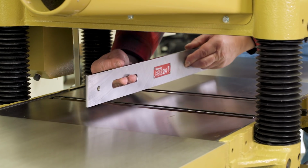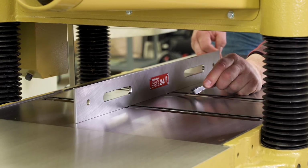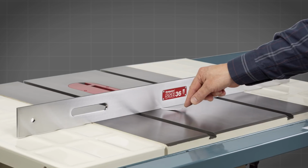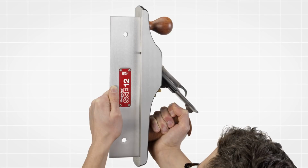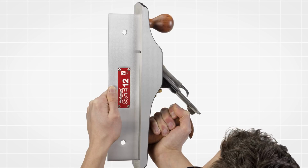This straight edge is perfect for setting the bottom rollers of your planer, either below the table or above. Test your table saw top for flatness, including extension wings. Plus, use the 12-inch straight edge to test the flatness of your hand plane sole.